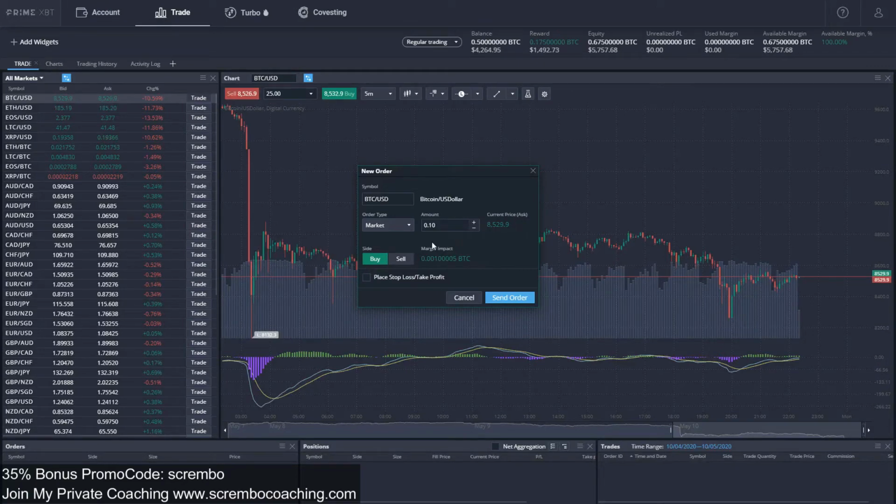So the most profitable version they're picking up, well, you just put the amount you want your order to be. The exchange is showing you how much it is going to cost you to open such a contract. It's going to be 0.001 BTC.